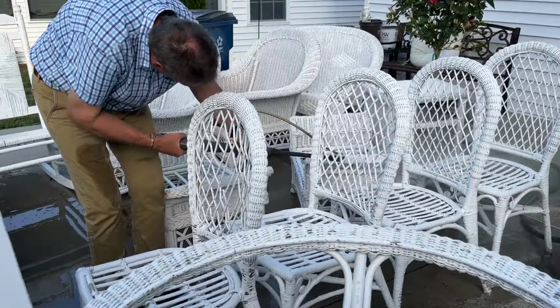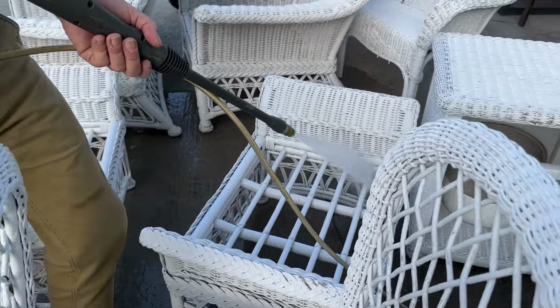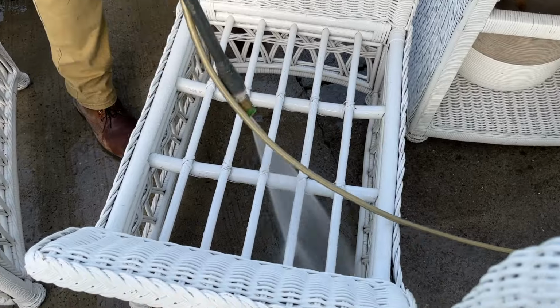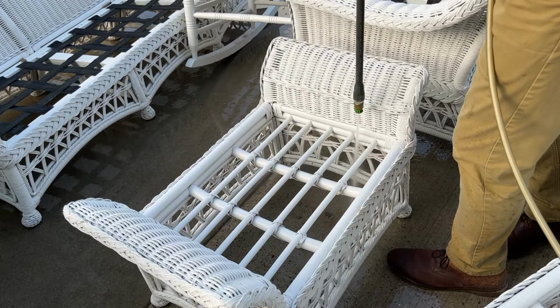He pressure washed the porch furniture for me. I felt like a queen. Acts of service are my love language, so I'm telling you, he went for it, and he got it all done. So I was so grateful that he did this.